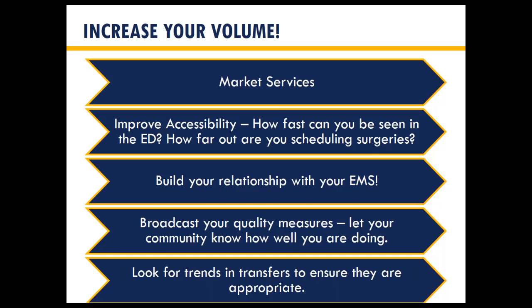And look for trends and transfers to ensure they're appropriate. Monitor your transfers out of your ED, especially those transfers on weekends and after hours, and look for ones that are being transferred that have services that could have been provided at your facility. And medical staff should be involved in that review process.